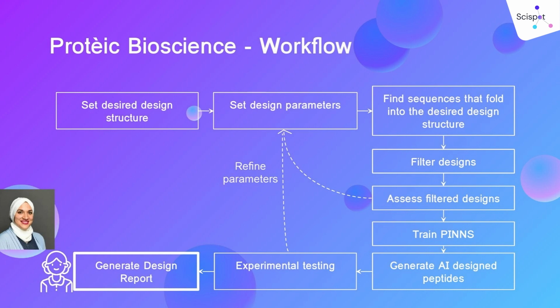And the workflow for that is a bit complicated. So we start off with a particular target that we want to work for, and then we set these different design parameters, find the best sequences that actually come out of these design parameters. We would filter the designs, assess the filtration criteria, and see if we're happy with the designs or not. If we're not happy, of course we iterate, we set the parameters. Otherwise, if we're happy with that, then that's when the AI gets incorporated.